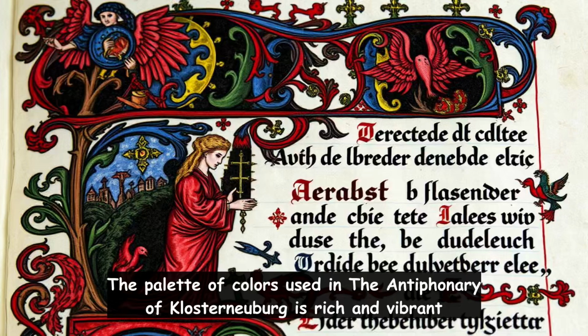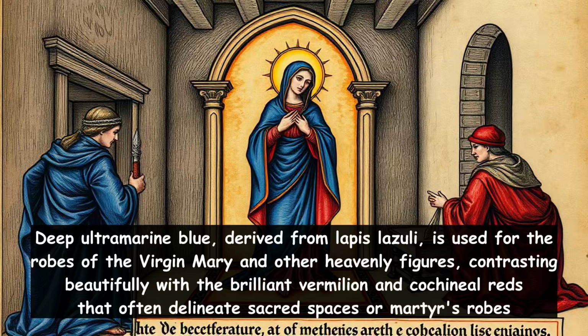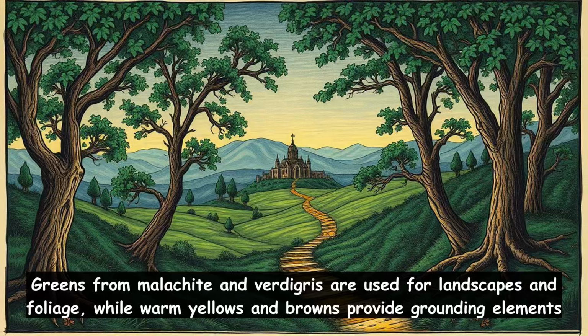The palette of colors used in the Antiphonary of Klosterneuburg is rich and vibrant. Deep ultramarine blue, derived from lapis lazuli, is used for the robes of the Virgin Mary and other heavenly figures, contrasting beautifully with the brilliant vermilion and cochineal reds that often delineate sacred spaces or martyrs' robes. Greens from malachite and verdigris are used for landscapes and foliage, while warm yellows and browns provide grounding elements.